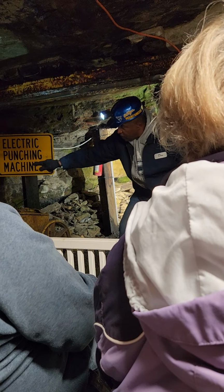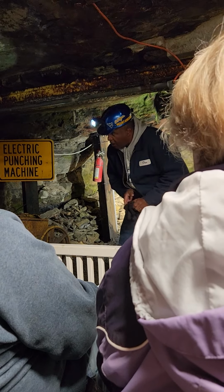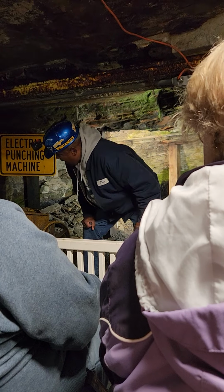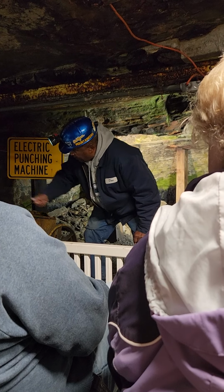He runs that fuse all the way around the corner. Now, before he lights that fuse, he has to warn his co-workers that he's getting ready to let off a shot. So he comes out here and he yells, "Fire, fire in the hole, fire in the hole." He gets around the corner and he lights that fuse.